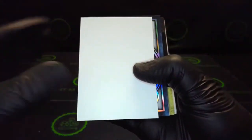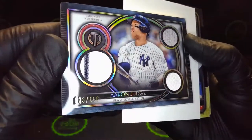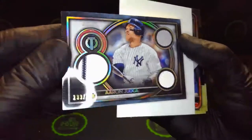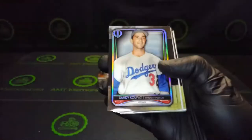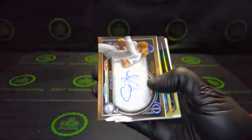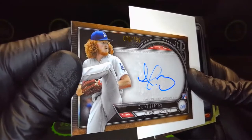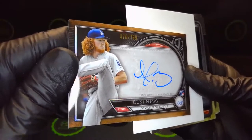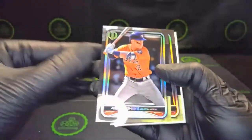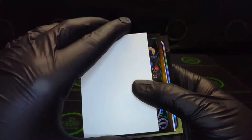Box number 6. Sammy Sosa. Triple jersey, 133 out of 150. Aaron Judge. Sandy Koufax. Whit Merrifield, 70 out of 199. Rookie autograph, Dustin May, out of 199. Alex Bregman. JD Martinez.